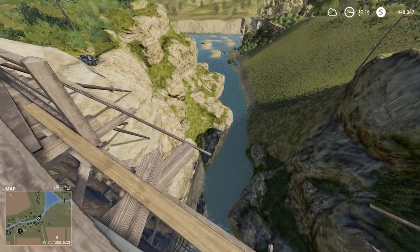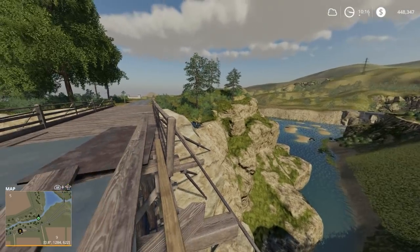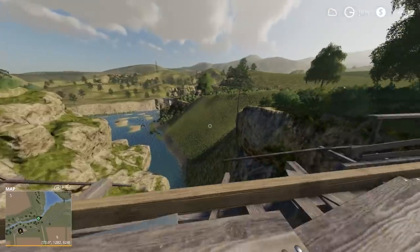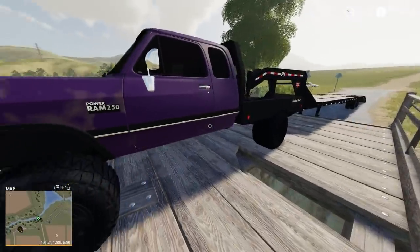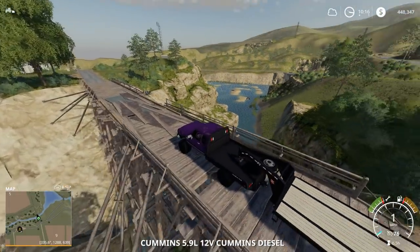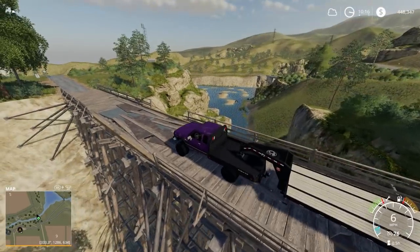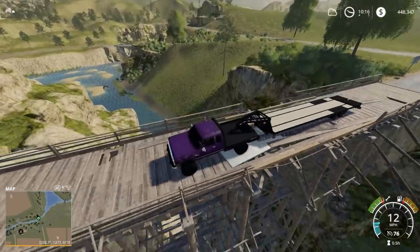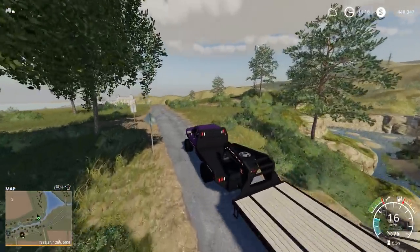Oh my goodness. Is that the Loch Ness Monster? Somebody put trash over there. Is that the Loch Ness Monster right there? I don't know. Wasn't that like in Ireland or something? I have no clue. I don't know, but, oh, floor it, don't look down. Don't look down. I'm looking down.